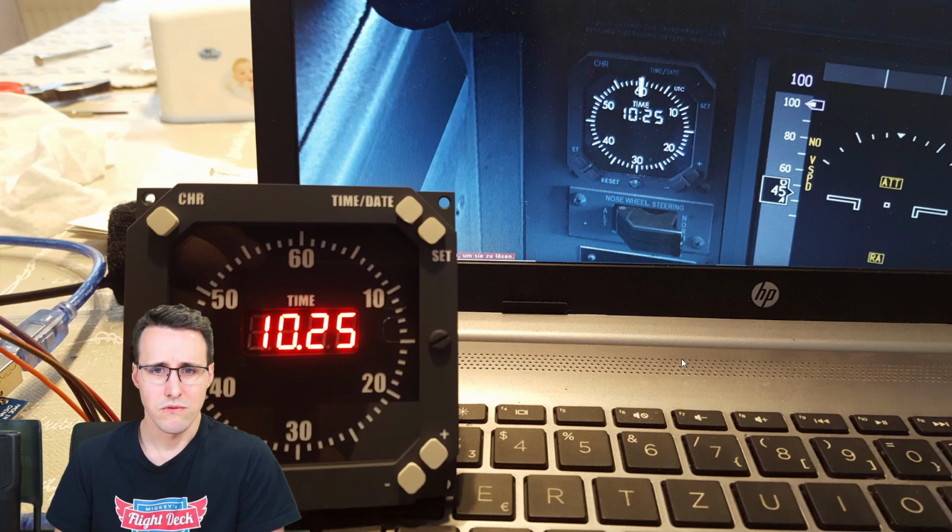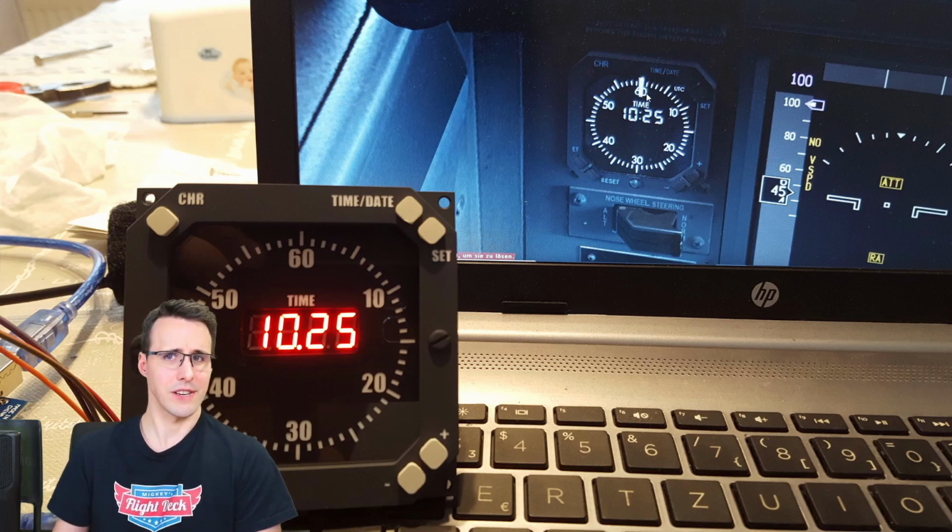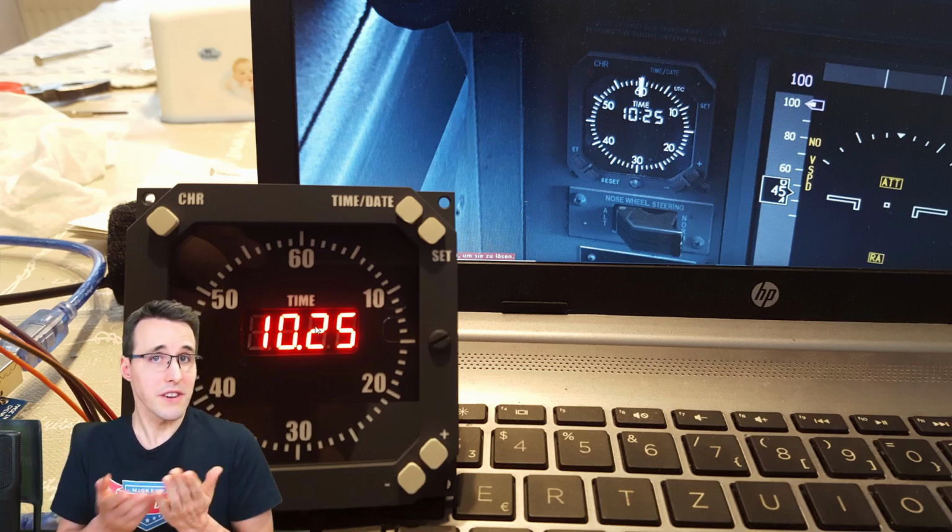It's good, really, really good looking. Yeah. The only thing missing here is this needle. You can see it in the background on the monitor. I think there is a needle. I don't know how this is installed. In the middle there is no place.